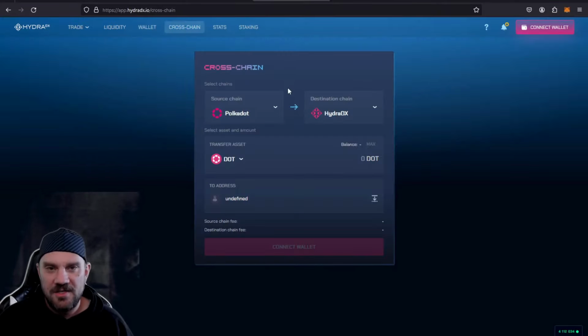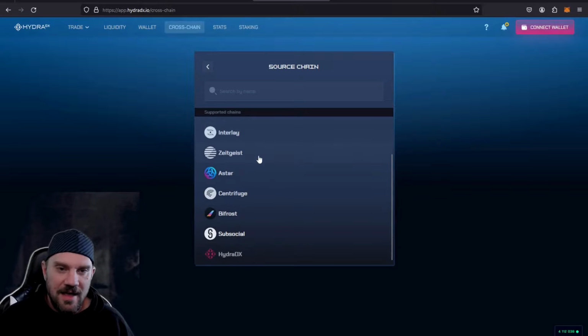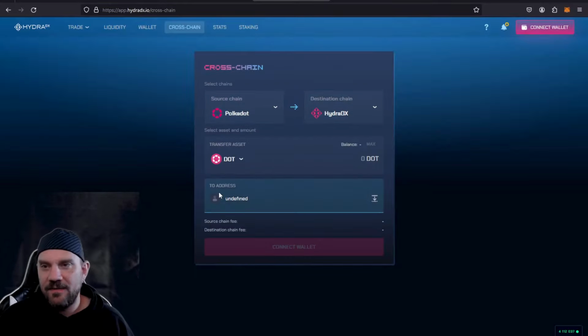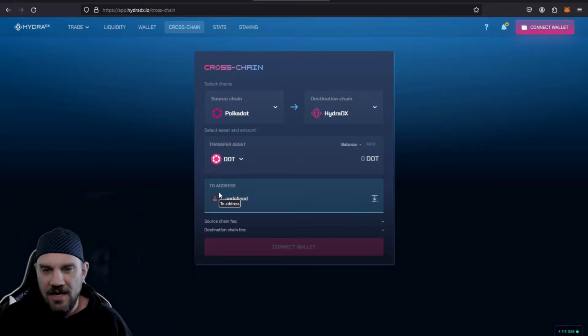Then we also have the cross-chain swap. So this is where things get really interesting, guys. It's not just a regular decentralized exchange. They actually are building a pool. The Omni Pool is a cross-chain liquidity pool where you can swap between different tokens. You can swap between Acala, Asset Hub, Interlay, Zeitgeist, Astar, Centrifuge, Bifrost, Subsocial, or obviously HydraDX, and into any one of these other ones as well. So from Polkadot to any of these, definitely a big feature, and I do believe they're continuing to add more and more chains, because I do get some of the voting things for the DAO, and they're always looking at different chains and networks that we can add liquidity and build cross-pool liquidity for.